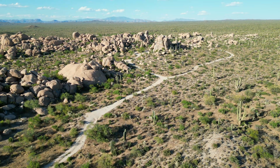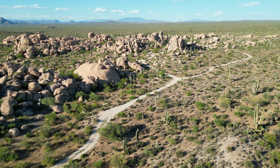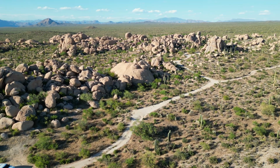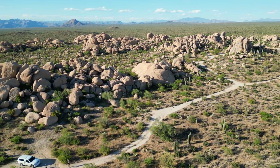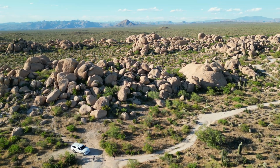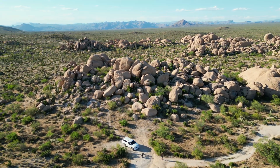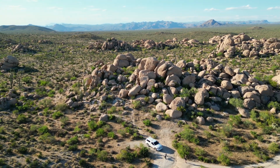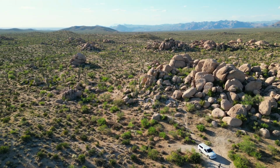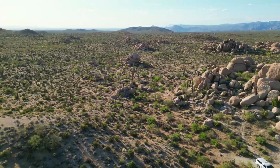This will give us a good overview of the boulders, what we're looking at. And you can see why I like coming out here. It's just random boulders out here in the middle of nowhere. It's pretty flat terrain, not too far from the Superstition Mountains. But it's just random. There are other places like this, like maybe up in Prescott, but it's a wider area. So yeah, it gives you a good idea.